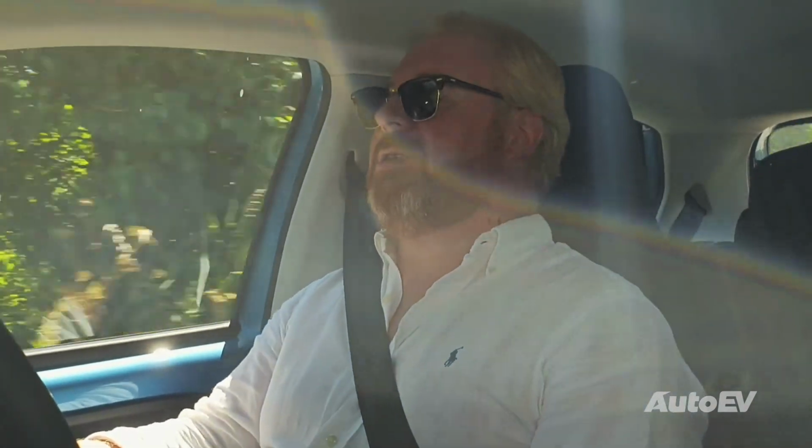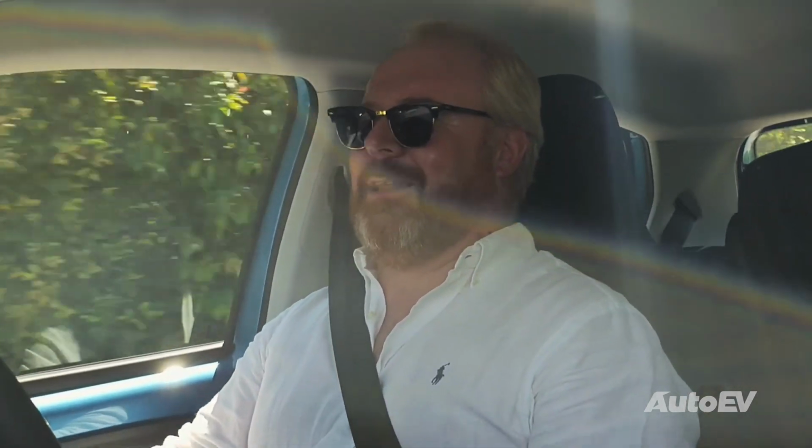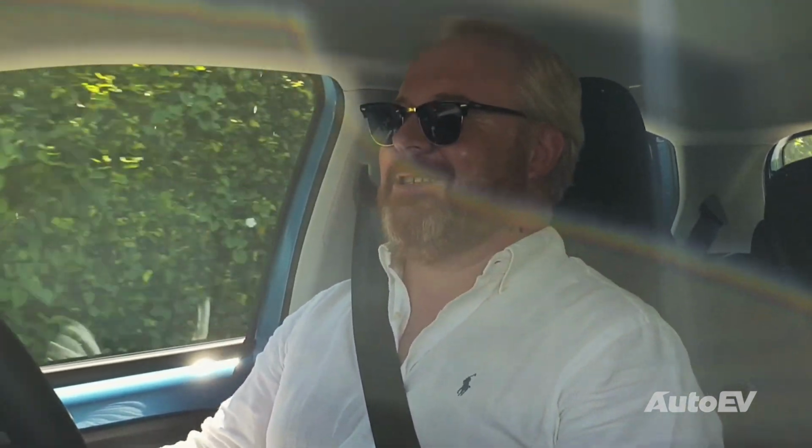It feels fine. The other cars around you, big trucks and things, it'll pull out and overtake quite well. As I say, there is a turn of speed, a little briskness to the Skoda, which I really like. It's just one of those small cars that has a little bit of a brio to it, like a little Fiat Panda or a Fiat 500. There's just something about it that really delights me.